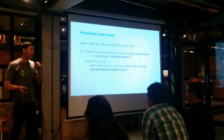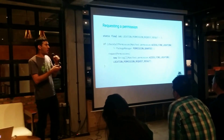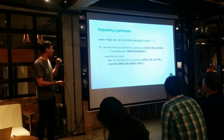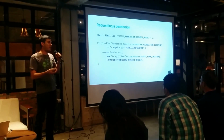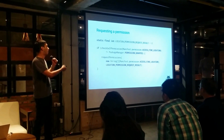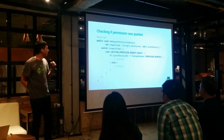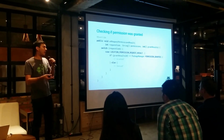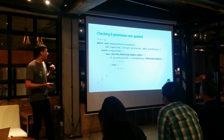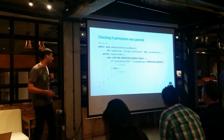Here's some very quick code for how it looks. In this case, the best practice is to check if I already hold a particular permission. This is the ACCESS_FINE_LOCATION permission. And if I'm not currently granted that permission, I'm going to go ahead and request the permission using the requestPermissions method. And then asynchronously, I'll get this callback, onRequestPermissionsResult. And it'll have a list of the permissions I requested and if they were granted or not.